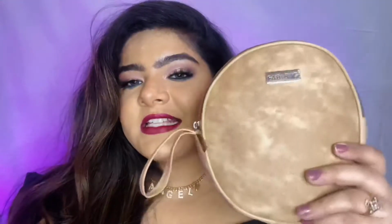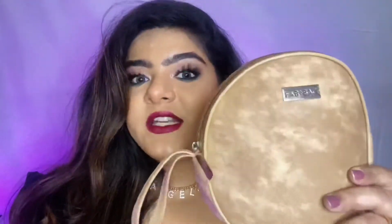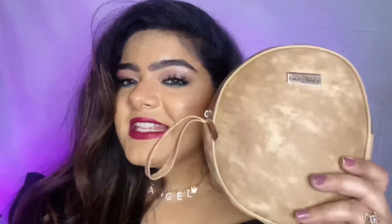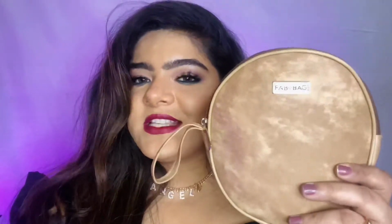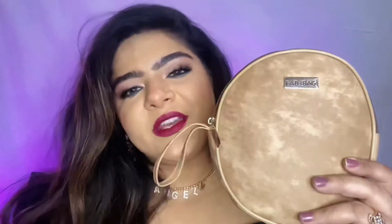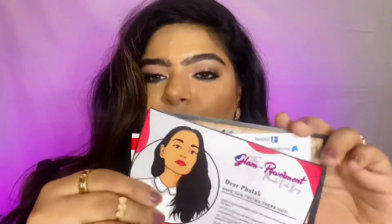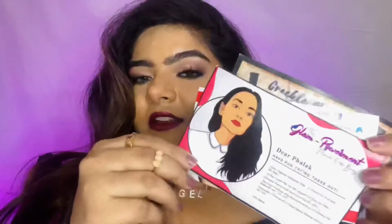The color is skin nude. I really love this color. If you know me, you know I really love colors like this. So in order to see what is inside it, let's just open it. So let's get started. Inside, the first thing that I see are these 3 coupons, which are the usuals.